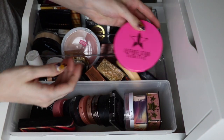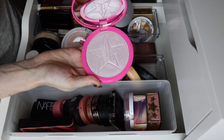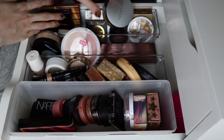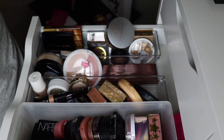And then I do still have this giant Jeffree Star Princess Cut highlighter that I have yet to ruin and repress. I will do a video doing that semi-soonish. We'll see. I need to do that though. Now over here are bronzer and contour products. Let me see if I can situate y'all to see it a little bit better.